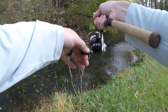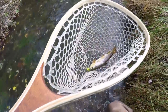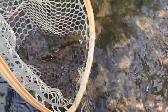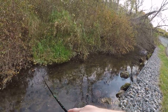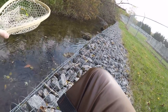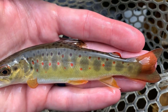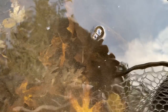Got one. Just a little guy. Look at that, guys. Tiny little brown, but man, beautiful fish. Got one. Just a little guy, and I mean little. Wow, what a beautiful fish. That's amazing. Perfect. Oh, see you, buddy.